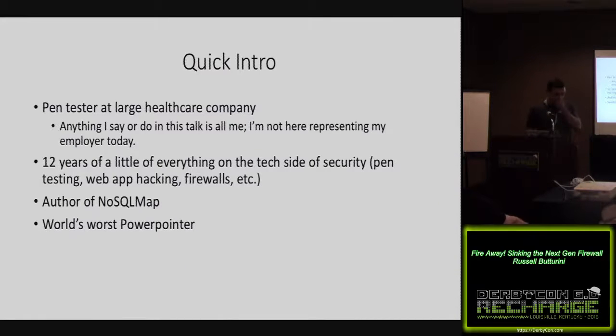And I'm the world's worst PowerPointer. So pro tip, black text on a white background works on every projector in the world. And I'm not artistic enough to find any other color combination that works. So these will be really boring slides.